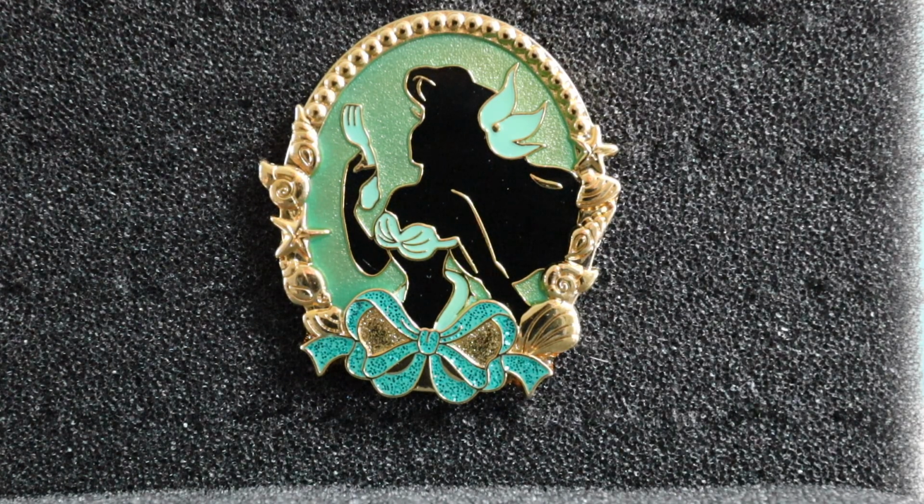I think that's beautiful. Has this sparkling embellishment bow right there in like this aqua green kind of color. I think that's really pretty. And then you have Ariel there. She has the flower in her hair. And like I said, this is a silhouette pin, so it's just her silhouette, no details on the face or anything. She's holding the fork or the dinglehopper. And I just think overall, what a cool pin.